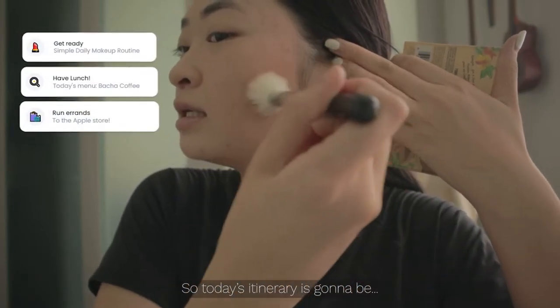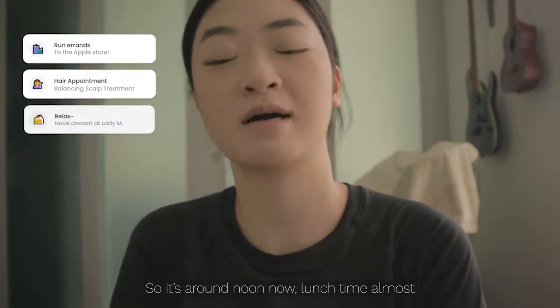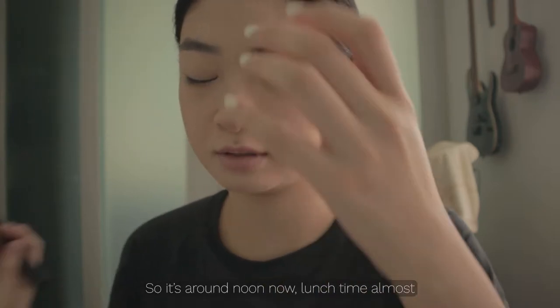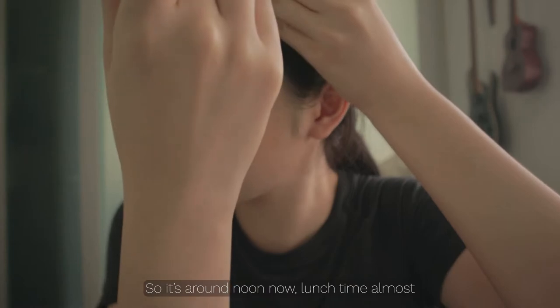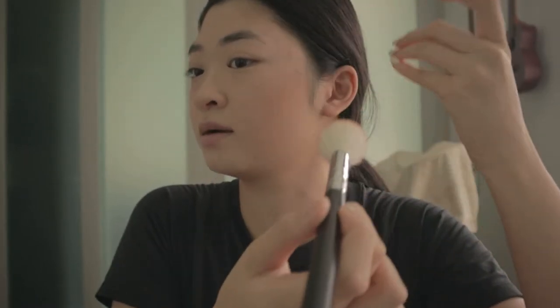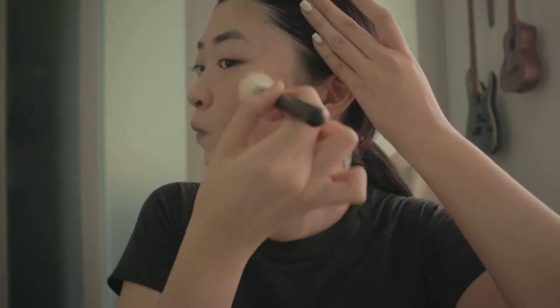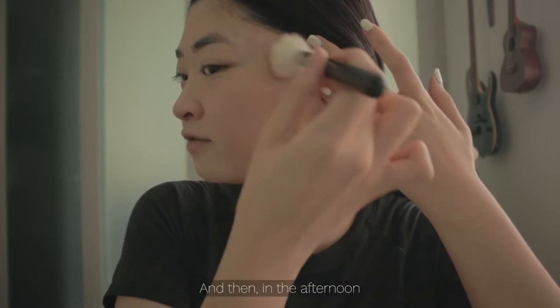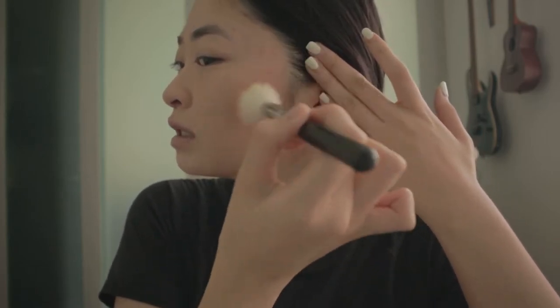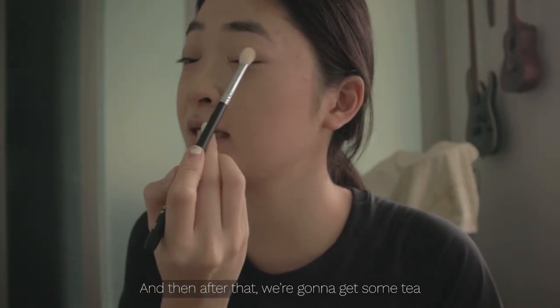So today's itinerary is gonna be going to get some food. It's around noon now, so it's lunchtime almost. After that, gonna run some errands, buy a few things, and then in the afternoon I have a hair treatment. Yeah, and then after that we're gonna get some tea.